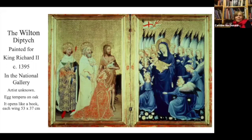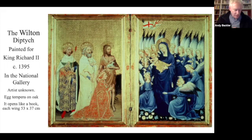So Jesus with Pilate. Jesus said, my kingdom is not of this world. If it were, my servants would fight to prevent my arrest by the Jewish leaders. But now my kingdom is from another place. You are a king then, said Pilate. Jesus answered, you say that I am a king. In fact, the reason I was born and came into this world is to testify to the truth. Everyone on the side of truth listens to me. What is truth? retorted Pilate.